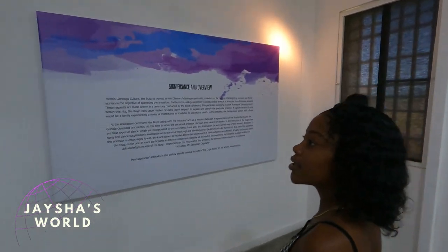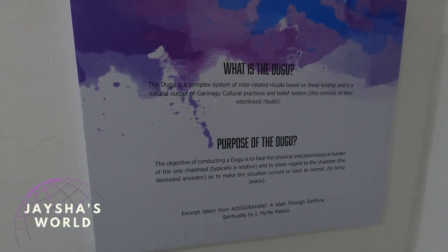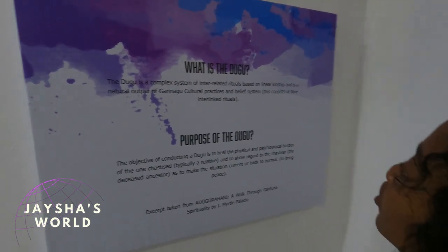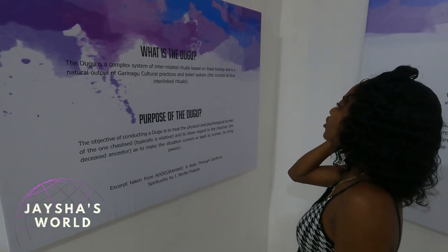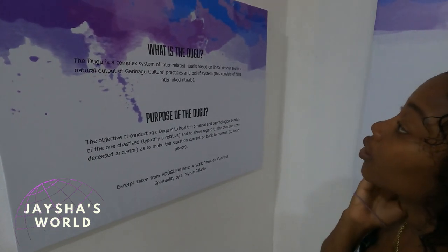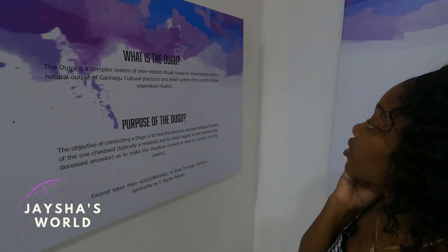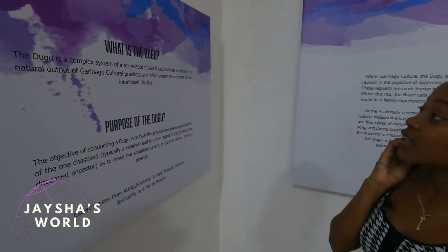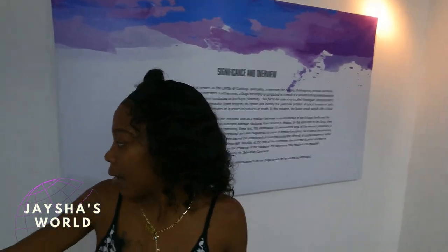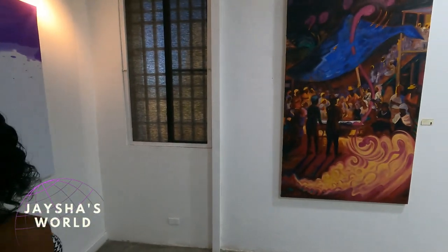Okay, what is the Dugu? The Dugu is a complex system of interrelated rituals based on lineal kinship and is a natural output of Garifuna culture. Part practice and belief system. This consists of 9 interlinked rituals. These are like for the Garifuna, yeah? A walk through Garifuna spirituality by I. Mitchell Palacio.